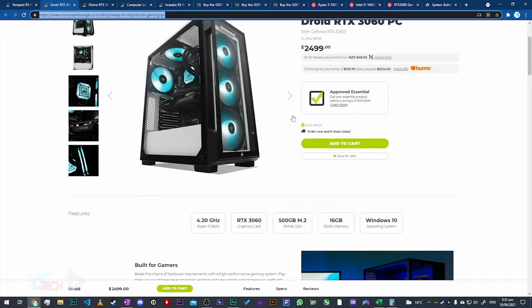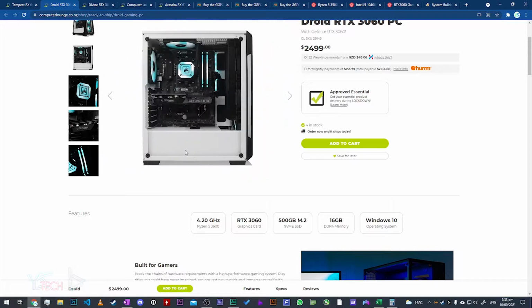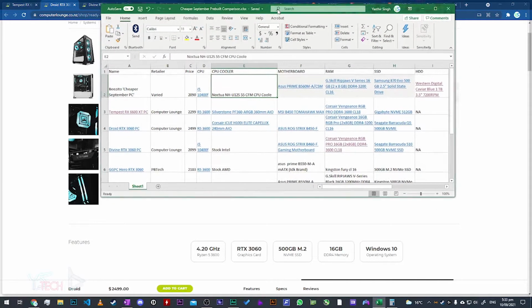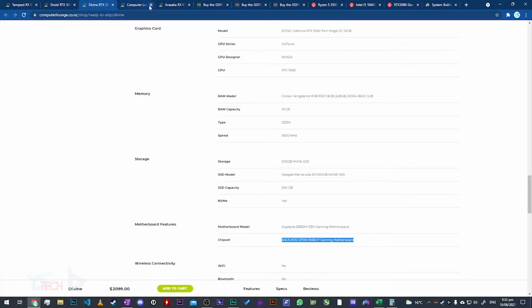There's no airflow front panel, which is, it's whatever. And the power supply as well is an RM550X. So that's actually quite good. The power supply is probably the minimum I'd go for on this build, to be honest with you guys. But I mean, that's a bit too much money. $2,499, I think that's a bit too expensive. So probably an X on that one. Let's go ahead on to the next one from Computer Lounge.